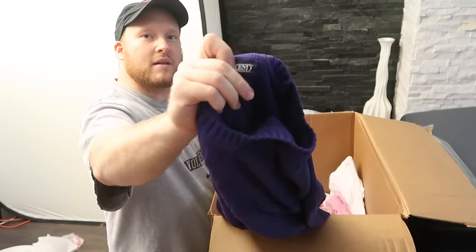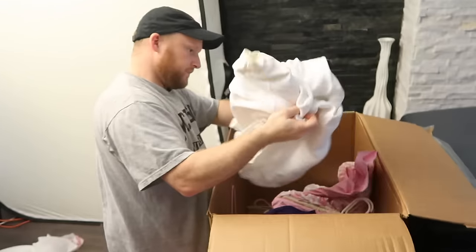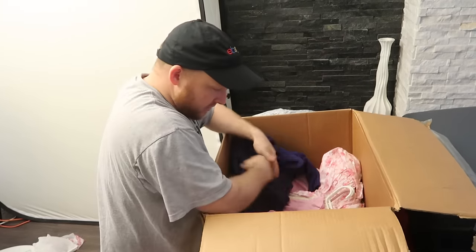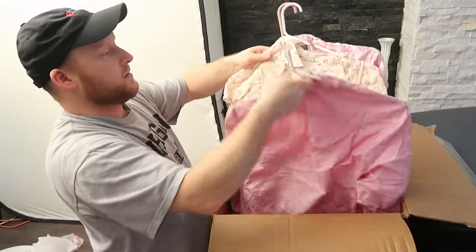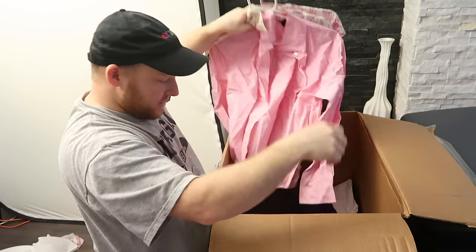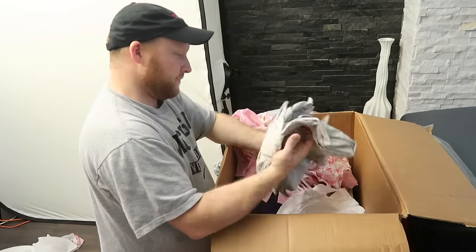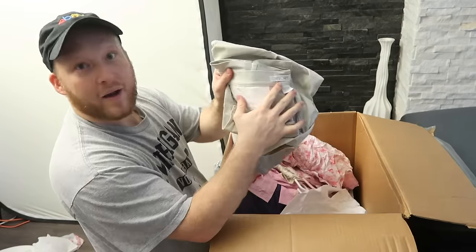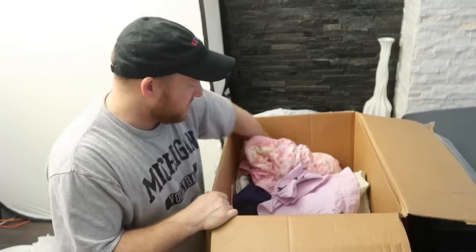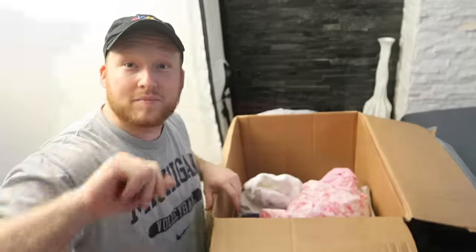And another Land's End. So, yep, just some other random clothes in here, guys. Land's End, Route 66, which is not worth much. But not bad, guys. Not bad. Let's get on to the next box.